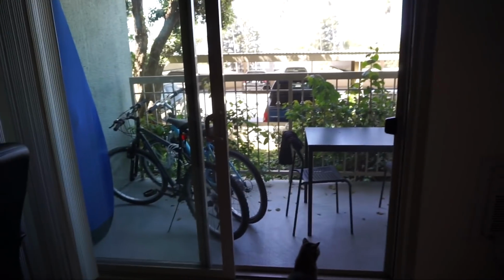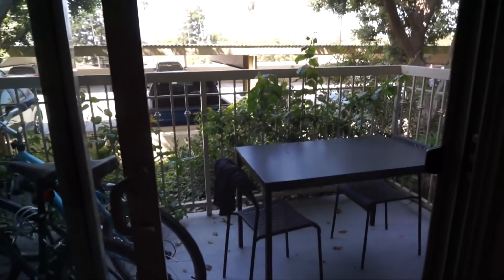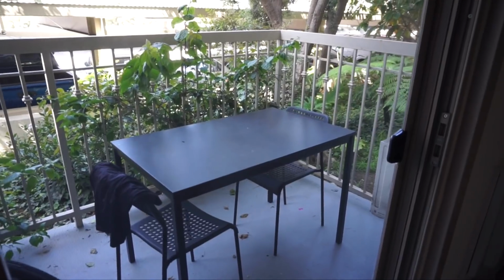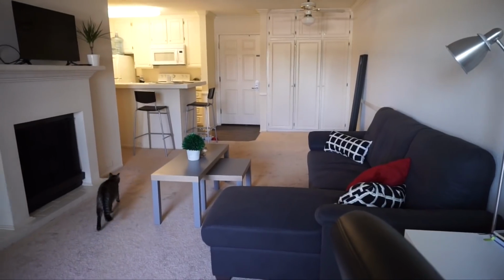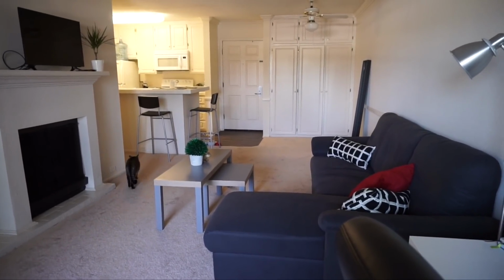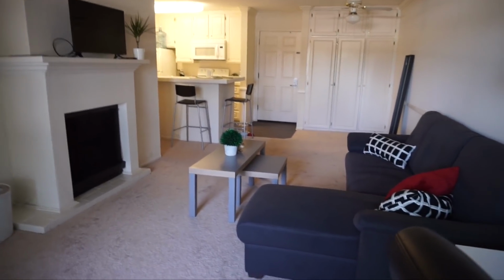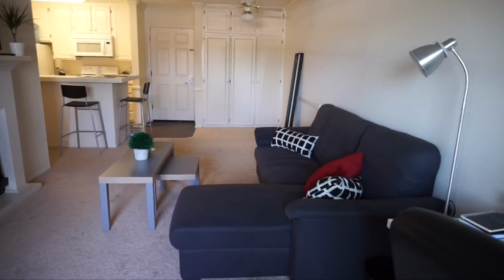The living room leads right into the balcony, and we have our bikes, Omar's surfboard, and a table, which actually used to be in our old apartment, but we just put it out here if you ever want to have breakfast or lunch or anything. It is a 700 square foot apartment, and our last one was a 400 square foot studio, so this feels so big to me personally. I know it might not seem big to you guys, but to me this feels huge.